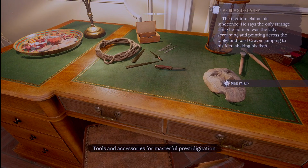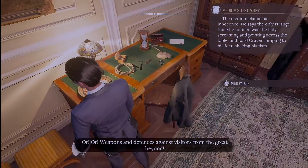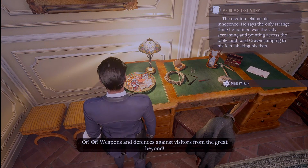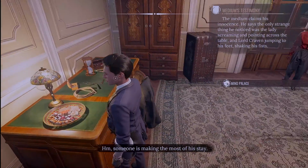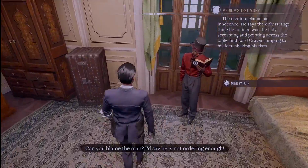Tools and accessories for masterful prestidigitation. Or weapons and defenses against visitors from the great beyond. Someone is making the most of his stay. Can you blame the man? I'd say he's not ordering enough.